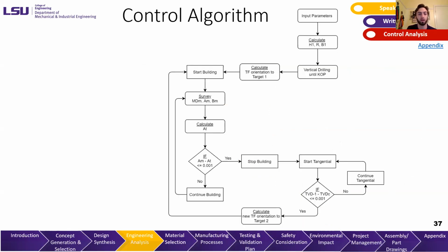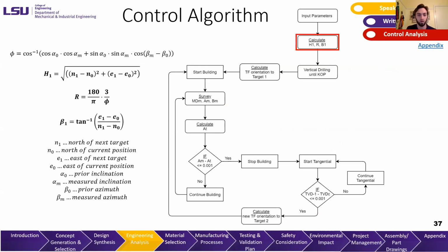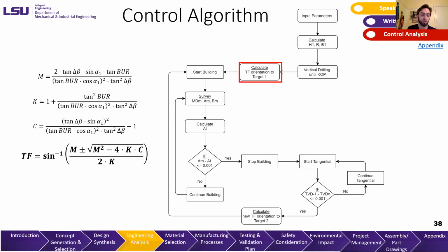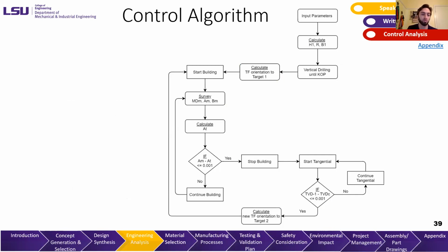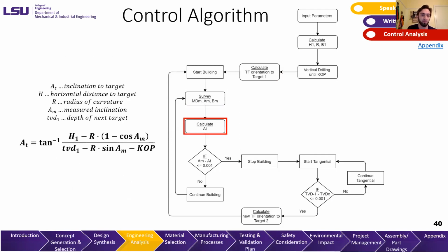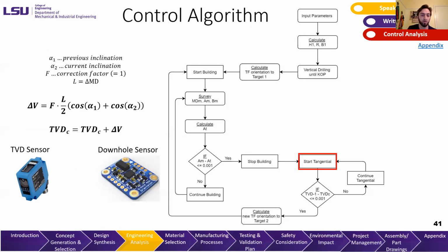Here's a look at the control algorithm logic. To start, we would calculate the lateral distance between the current point and the first target. We would also calculate the radius of curvature and the azimuth required to get to that first target. After we reach the kickoff point, we would calculate the tool face orientation required to get to target 1. After calculating that, we would start the building phase. As we build, we would survey instantaneously throughout 3 different measurements: the measured depth, the inclination, and the azimuth. With those measurements, we would calculate the inclination from the current point of the bit to the first target. As soon as that inclination and the instantaneous inclination are equal, we would stop building and start tangentially drilling.